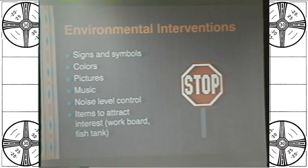To talk a little bit about environmental interventions, we used signs and symbols, and that's why I put the stop sign there, because at certain levels, at the very late sensory motor stages and preoperational, people are able to recognize symbols. If you put a stop sign somewhere, they will stop and redirect their behavior. We put a stop sign on a door, for example, that we didn't want them to go through, and they would look at it, turn around, and leave. So there are lots of ways to use symbols for people. Usually they can read one word or use a symbol like that and understand it.